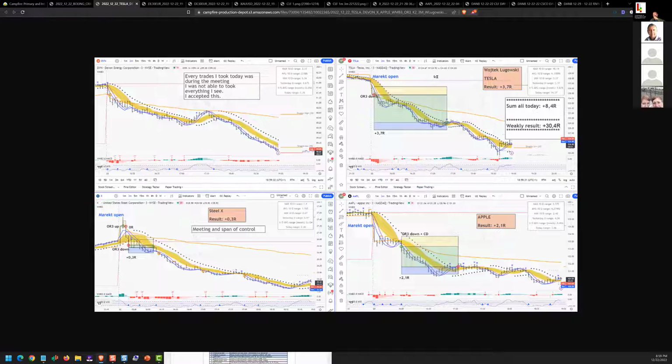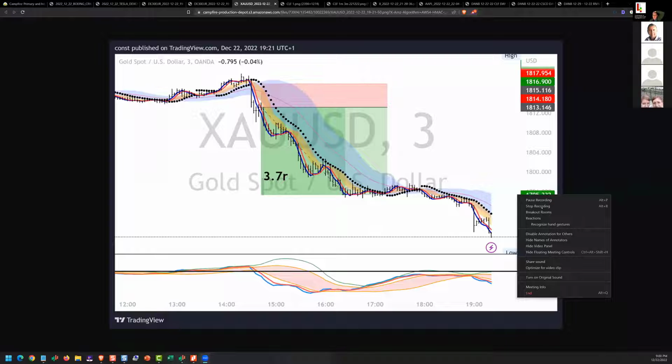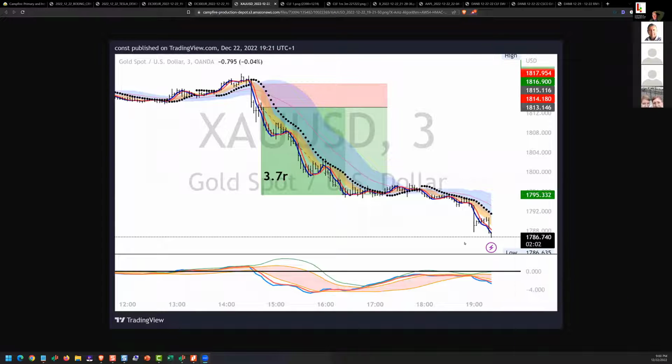Constantine plays the PSAR flip from a weekly high, picks it up with 4, and in the DAX, 5.6 with a like a and just hold. There we go. On gold and the dollar, he takes the continuation trade here, rejecting the dragon for 3.7.